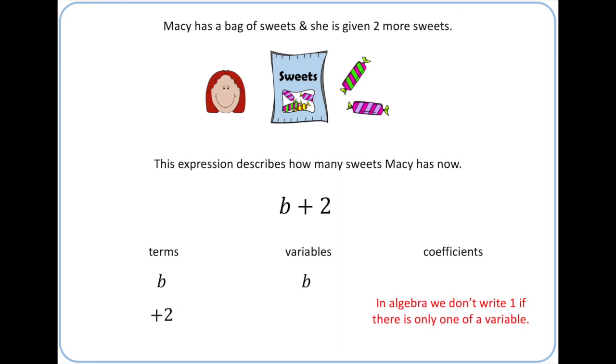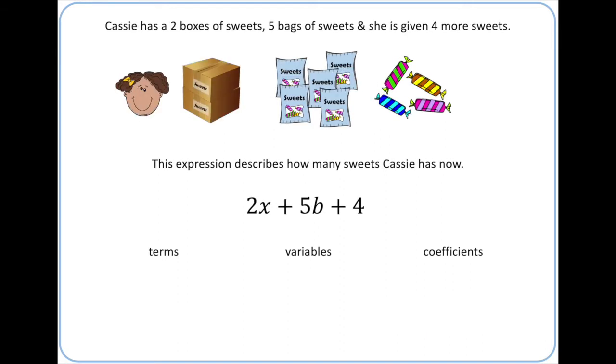Okay, let's make this a little bit trickier and we'll have another go. Wow, Cassie, she's got 2 boxes of sweets. We'll call the boxes X. 5 bags of sweets, we're calling the bags B. And then she's given 4 more sweets. So her expression for how many sweets Cassie has would be 2X, 2 boxes, plus 5B, 5 bags, plus 4 individual sweets. Okay, I'll give you a little bit more time now. Can you decide, what do you think terms are, what are variables, and what are the coefficients in this expression? Off you go.